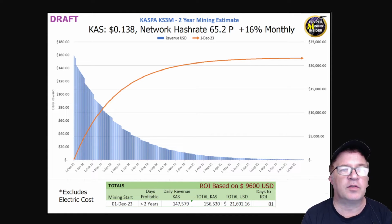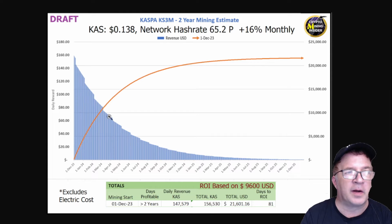So this is actually using KASPA at a price of about 13.8 cents. The network hash rate is 65.2 petahash, growing at 16% monthly. And from that, you can see my outlook, my expected mining revenue over time. These are different months: December 1st, 2023, January 1st, 2024, February, etc., all the way across. And you can see how quickly the mining rewards come down, and you can even see the steps. That's actually from the halvings. And the rest of it is really from the difficulty rise. You can also see, coming across the top, how much revenue I will be generating over time.